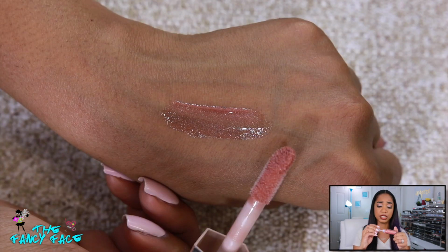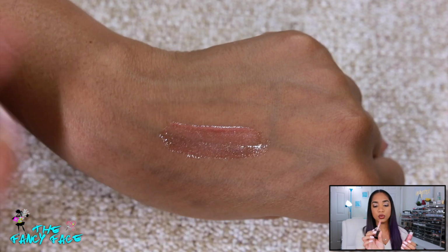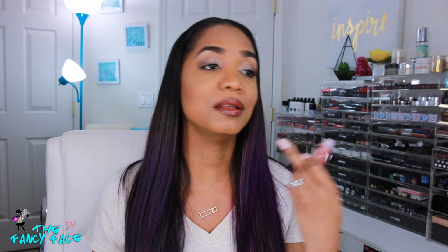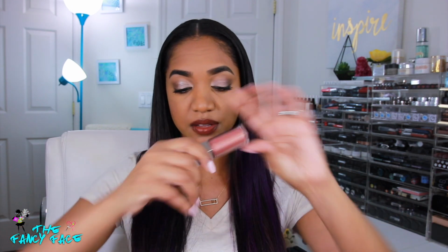It smells like sweetie. Now the thing about this is it has a huge doe foot applicator, which is okay by me because my lips are not tiny. But if you have tiny lips, it might get all over the place. Here's the thing. I don't like to wear this by itself. It goes over my lip lines because it is a gloss. I prefer to apply gloss over the top of a lip color and just apply it just on the center, not just all over. And you need very little of this, like very little.